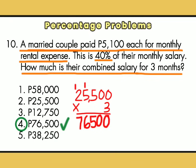So ayun, that's our 10-item practical test in percentage problems. Naubos energy ko doon ah. But yes, sana may natutunan kayo in solving math problems.